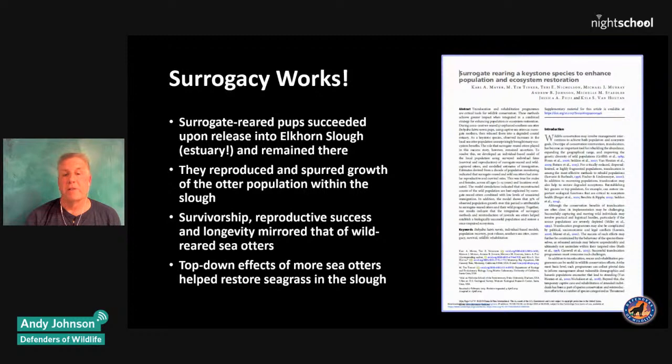Survivorship, reproductive success, and longevity mirrored that of wild-reared sea otters. So there wasn't some strange situation where only a few animals made it. Really, the animals survived and did quite well there. And then the top-down effects, as Lilian described, of more sea otters in Elkhorn Slough helped restore the eelgrass, the seagrass in the slough. So there are ecosystem benefits from the return of sea otters to that area.